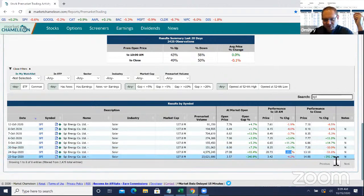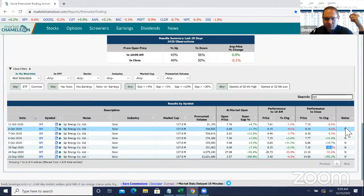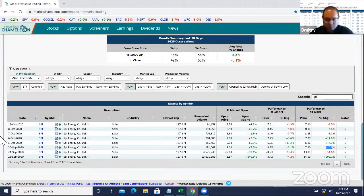Here we see what it did by the end of the day. So you can take a look at what it's been doing in the last 2 weeks. Yeah, that's great information. Even those gap moves are pretty volatile in the morning, and it looked to me like more often it was lower than higher, but those percentage moves are pretty big.